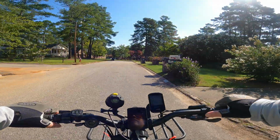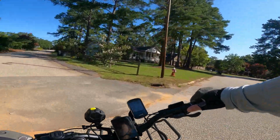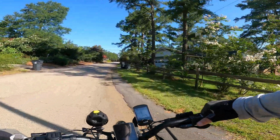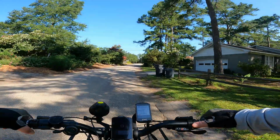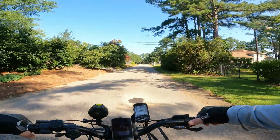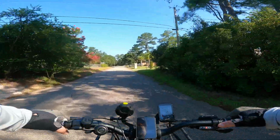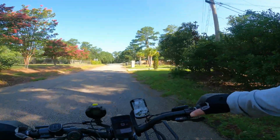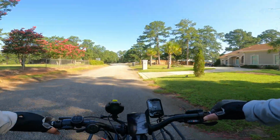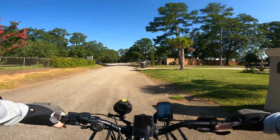Okay, so this was just a test where I wanted to find out if it gets confused using a different app to the Garmin, and it does. It gets just as confused. See, now we're back in the same area. And it's confused right now.